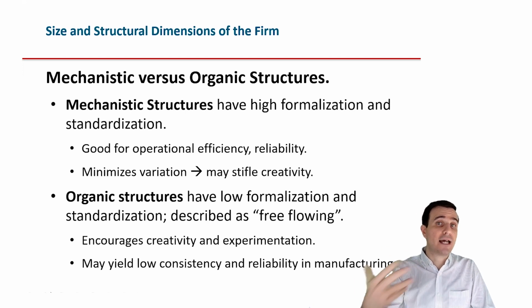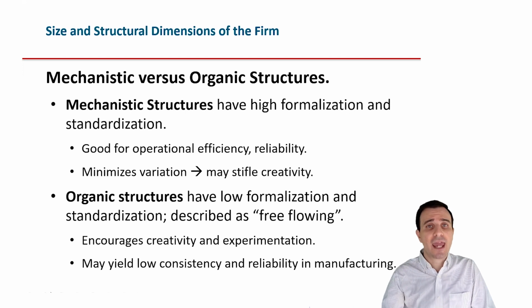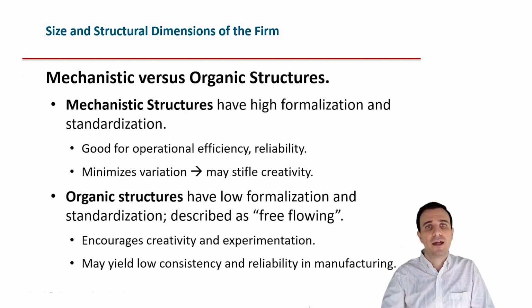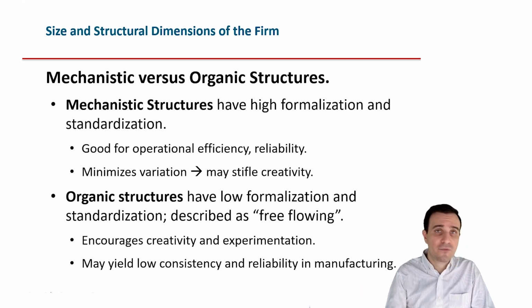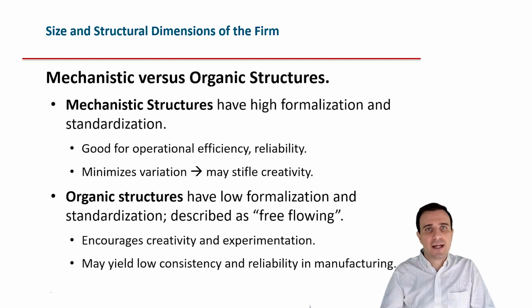Case in point, Dell. Dell Computer was able to achieve a very high level of operational excellence, and thus they focus on a mechanistic structure because they wanted to increase the efficiency, the reliability, the quality control, and so on. But again, this will lead to a minimization of any variation, and again, we can stifle the creativity, we can stifle the innovation. A different approach is an organic structure.